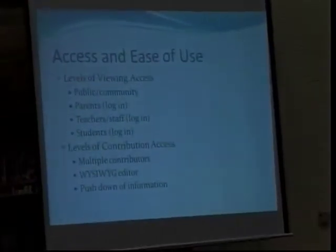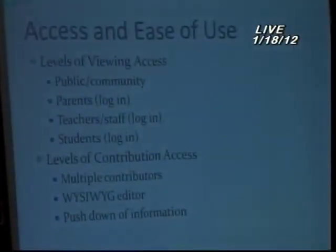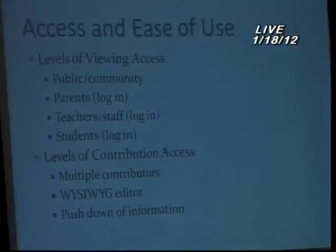Another thing that we were looking at was the accessibility of the website and the ease of use. Right now, each of the school pages are updated by different people. The district site is updated by Joan here and Diana from time to time, and then each of the tech ESPs at the schools actually update at the school level.